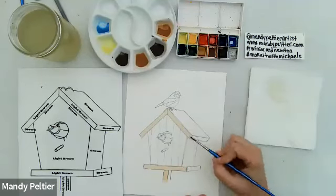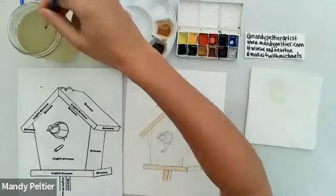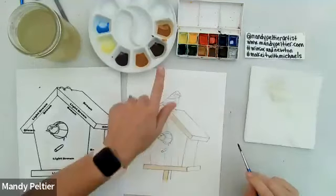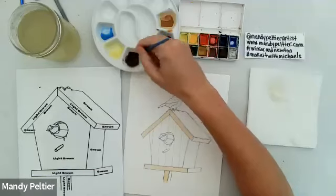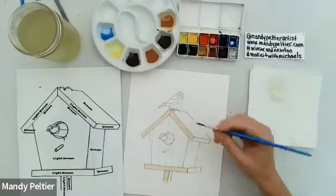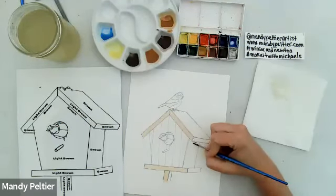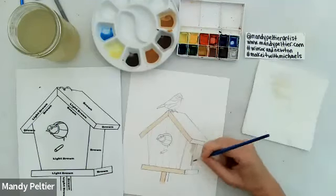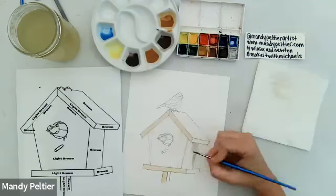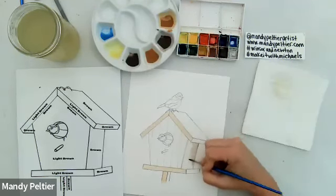Because there's not much light brown overlapping, I'll clean my brush and blot it. We're going to move to the darker brown wash because we're working on the side of the birdhouse. To prevent any wash from bleeding into each other, I'll paint the right side first, and then I'll paint where it may touch the light brown wash. So I'm covering the entire side of the birdhouse with this dark brown.